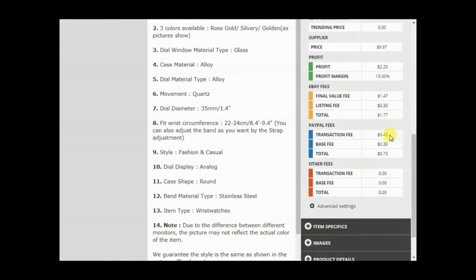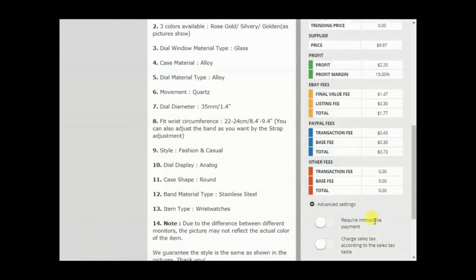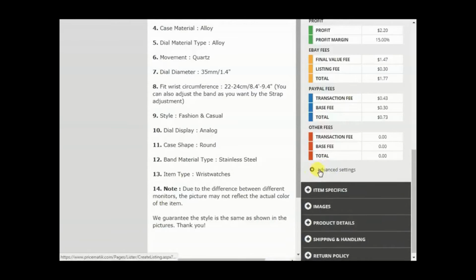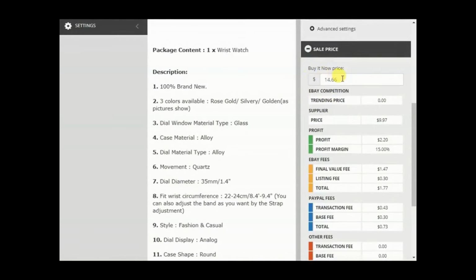And also PayPal gives out a fee as well. They need to make money as well, man. If PayPal doesn't make money, if eBay doesn't make money, then how can you sell on the site? It's better getting some money than getting no money at all. You know what I mean, right? So it does all the calculation for you guys here. So you won't have to worry about anything. You can also experiment with other stuff. It just depends on how you want to sell your product.